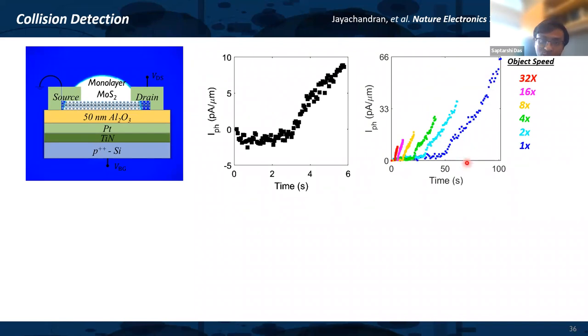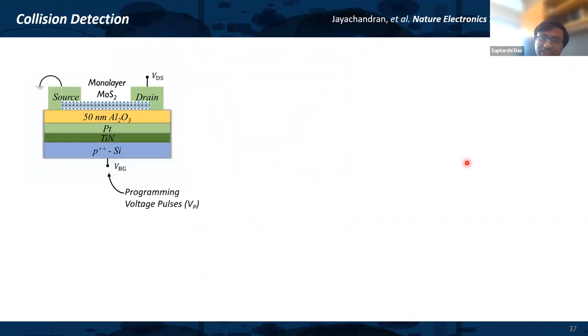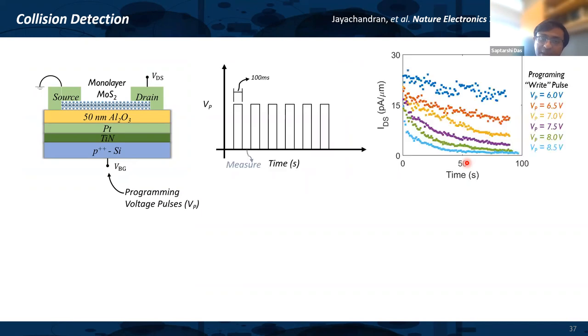But this response alone is not sufficient for you to detect the collision. So at the same time, we apply this memtransistor property and apply a programming voltage to the gate of the transistor to essentially have an inhibitory response, where the response of the device, or the current, decreases over time.